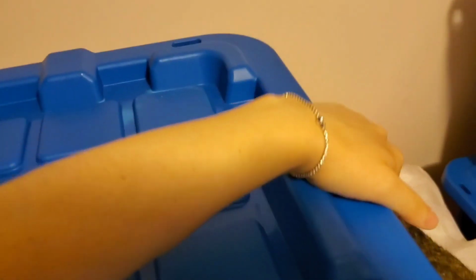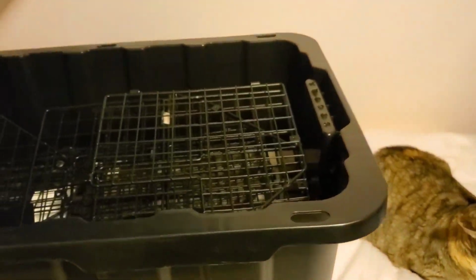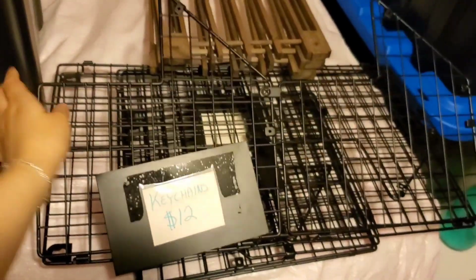This one's not closing. Okay, well, you get the idea. It's good enough. My other bin, I'll show you what I have. So it looks like that. This one I am able to close, and it has all of my racks and stuff in it. So this is my rack.